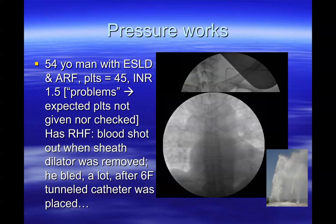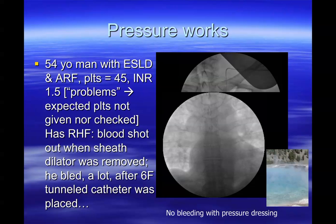And this is an example of a person who had every problem with it. I put a catheter in her. She had end-stage renal disease, acute renal failure, low platelets, and we failed to correct anything, because this is, again, happily an old case. And when I put the catheter in, it started bleeding out her neck. But with pressure, she did just fine.